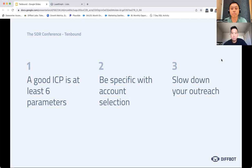And so from what I've seen and speaking with a lot of sales teams, most ICP is done at a very high level and almost done a little too quickly, right? So most ICPs will consist of about 3 or 4 data points. Location, industries, and employees are the most common that we've seen. But it does really pay off to be much more specific than that.